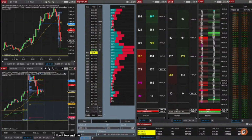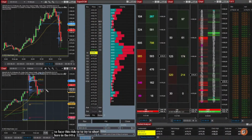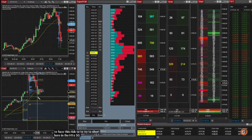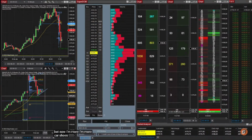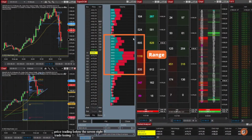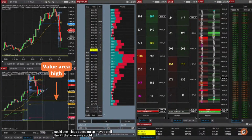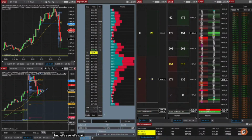I would say that in the past, I liked to face this risk, to try to short here in the 8150. But now I'm more cautious. So if we see price trading below the 78, losing this range, we could see things speeding up maybe until the 71, where we could see some resistance, some support again. But let's wait.